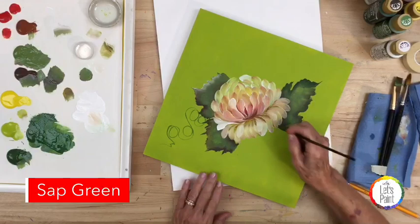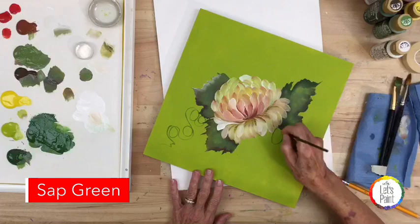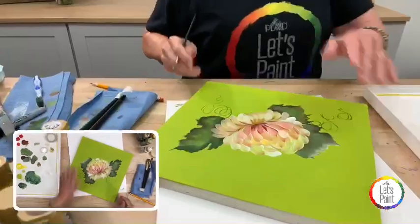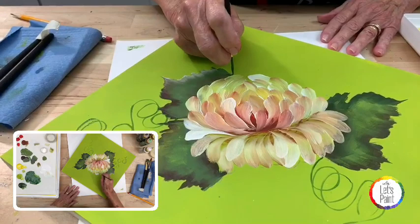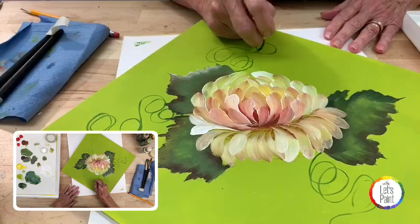Okay, handle pointing straight towards the ceiling. M's and W's, do, do, do, do, do, do, do. Turn it. I want to put one more curlicue on. Fill that brush good and full of paint. Let's come up here, stand the brush so that it points towards the ceiling, and start in again with the curlicues. And then sign your name.